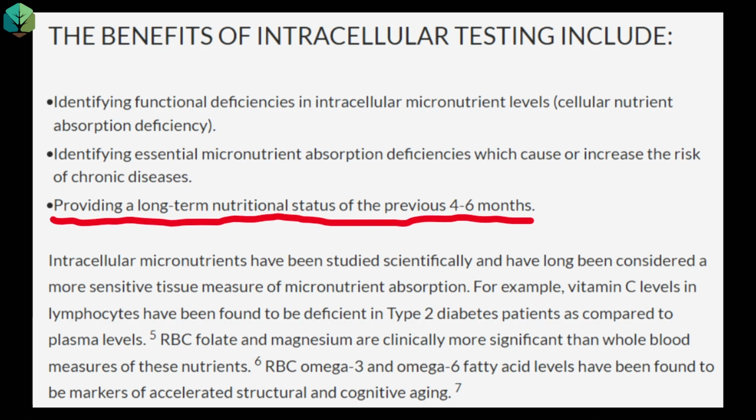And then point number 3 was really interesting to me. Providing a long-term nutritional status of the previous 4 to 6 months. So white blood cell testing is not the only thing that's performed in this functional panel, but it is the sort of novel or unique one. Like you saw, the serum B12 seems to be pretty accurate, seems to be a pretty good test. But they do check 26 white blood cell markers and only 3 red blood cell markers. And then they do an omega-3 red blood cell index as another one of the tests.